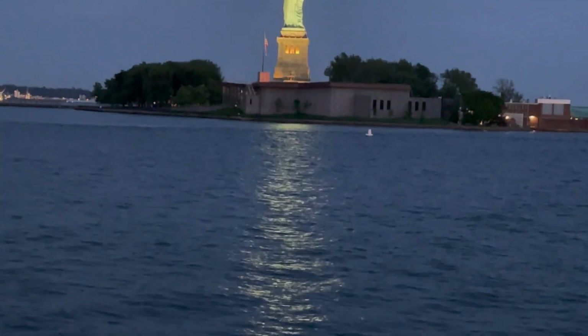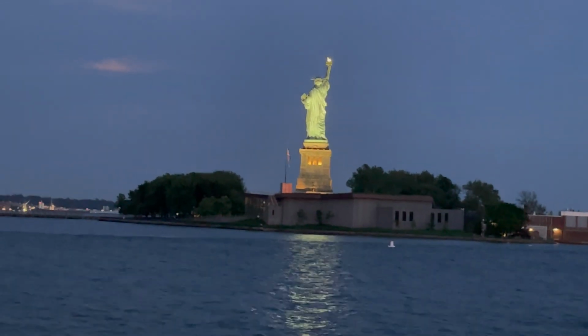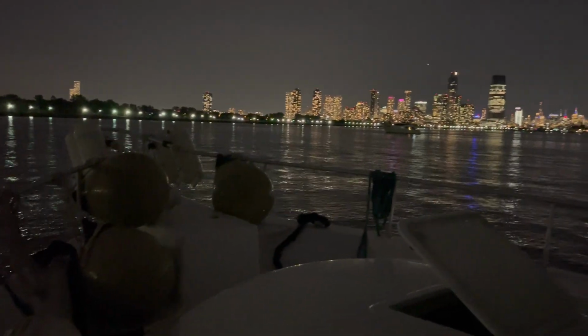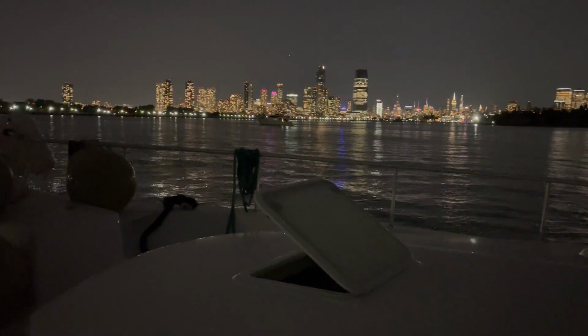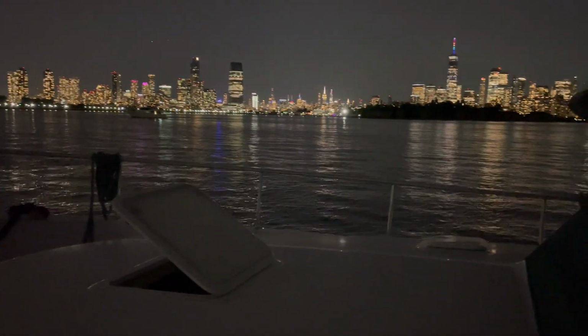Really could not have asked for a more perfect evening with the backdrop of New York City, Statue of Liberty. It's one of those nights where you just want to stay up all night to take advantage of the great views, but we do have to head off in the morning. We want to pick up anchor before the boat traffic begins again in the harbor and start heading up the Hudson.